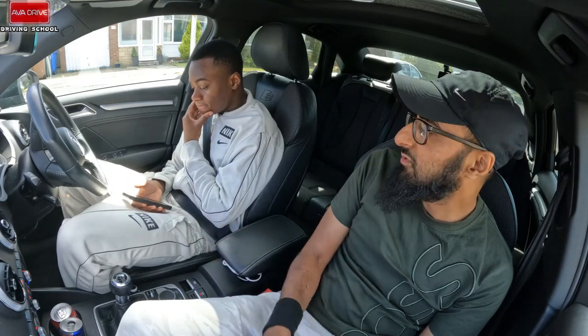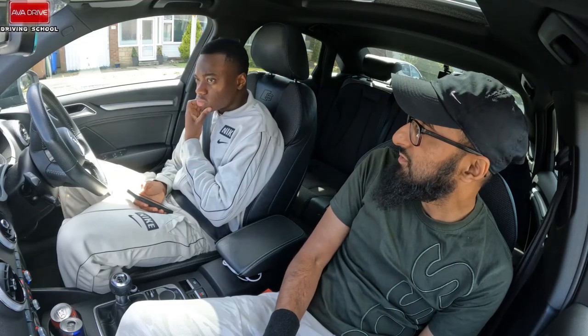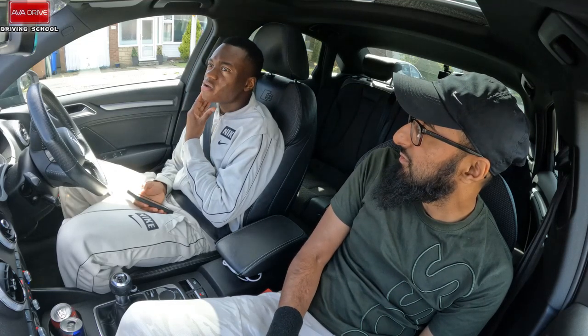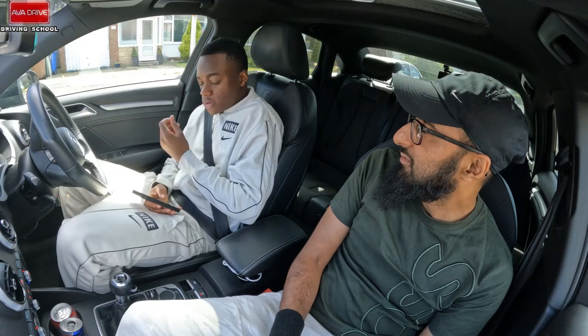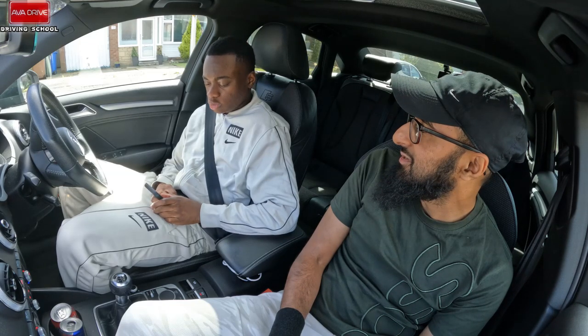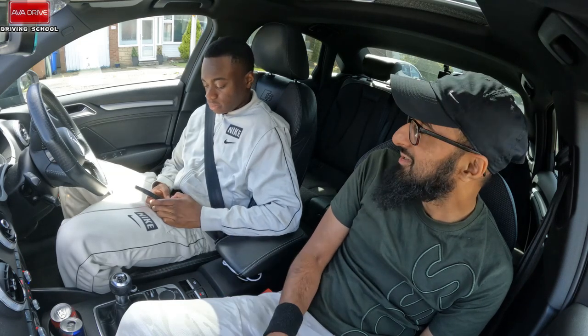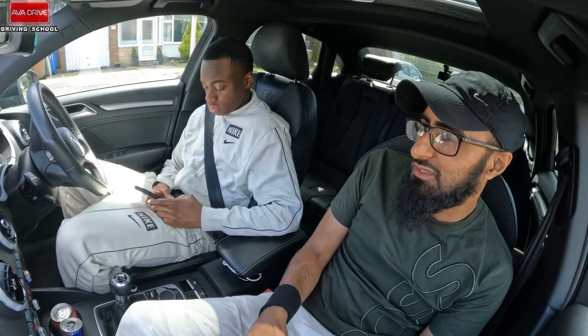obviously I made you do right turns this lesson as well. I didn't go over the MSM routine. Have you heard of the MSM routine? Mirror, signal, manoeuvre. And then the manoeuvre is split in three: position, speed, look. Position is on the road, isn't it? And also then speed and looking. Do you get it? It's split in three.